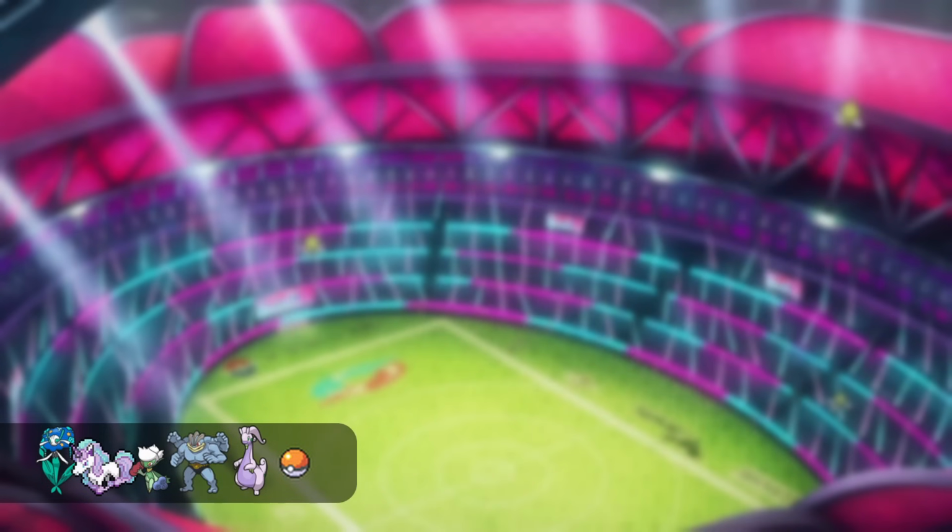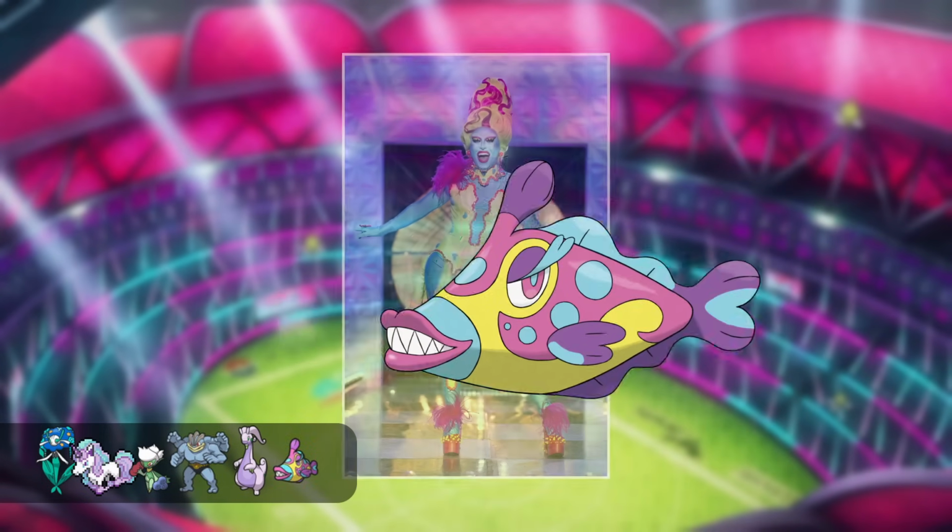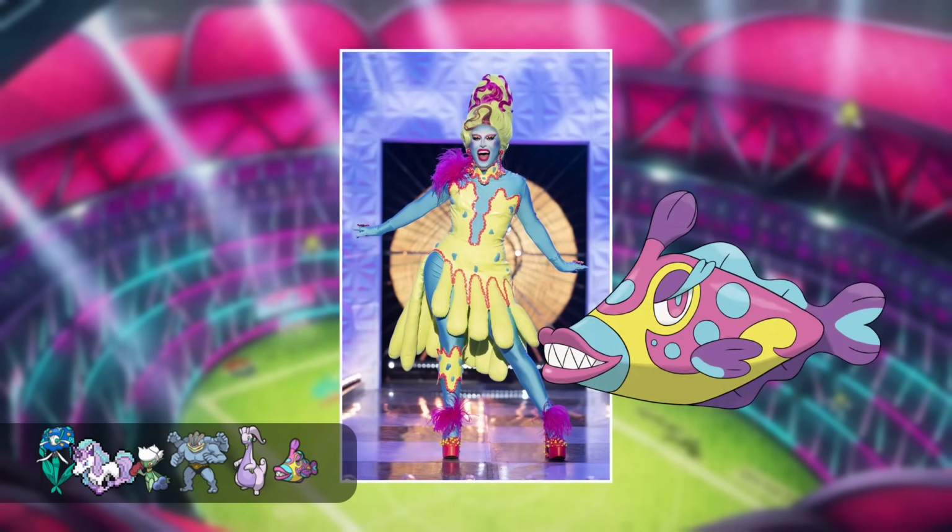Her final Pokemon is Bruxish, based on her entrance look from UK vs. the World Season 1. Look at how colorful this outfit is.